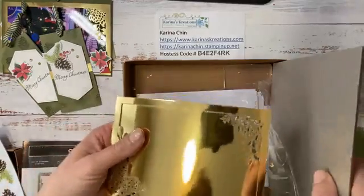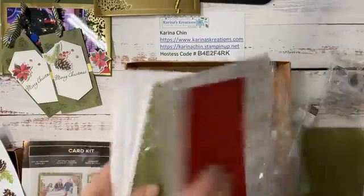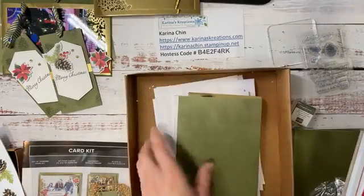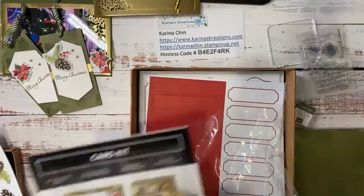And you get these gold frames. So I'm going to show you some things you can do. Plus envelopes. Plus a block for your stamp set. So the great thing about this that I think is that you could actually split this kit into 4.